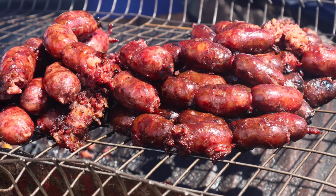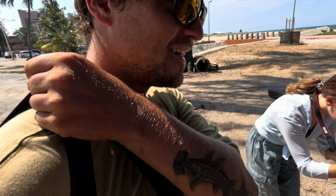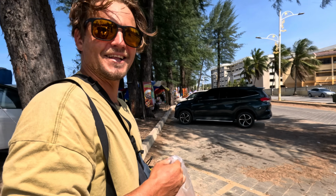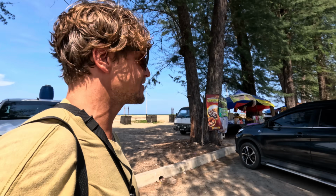I saw these sausages that look proper nice, like daging sambai tong mo. It's like a homemade beef sausage. Let's get a little bit closer. How much is the sausage? Daging. Okay. Let's get something else. I don't think this will be enough for both of us. Yeah, get something a little extra on top of it.